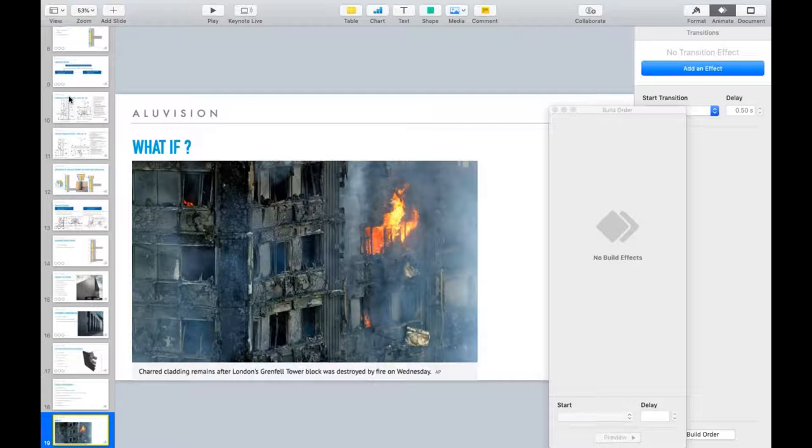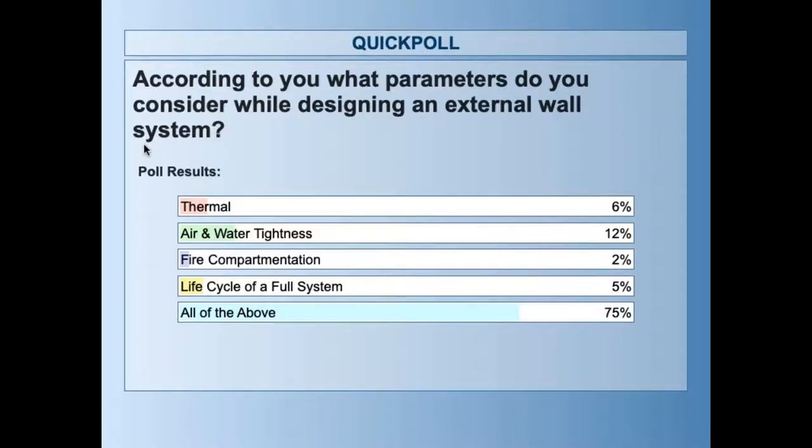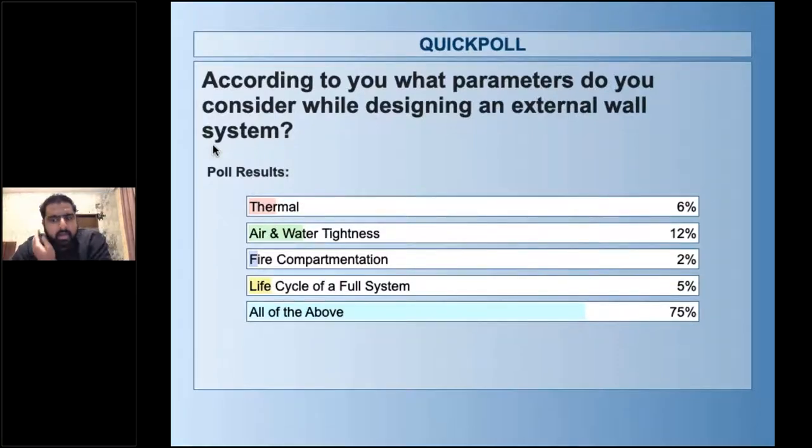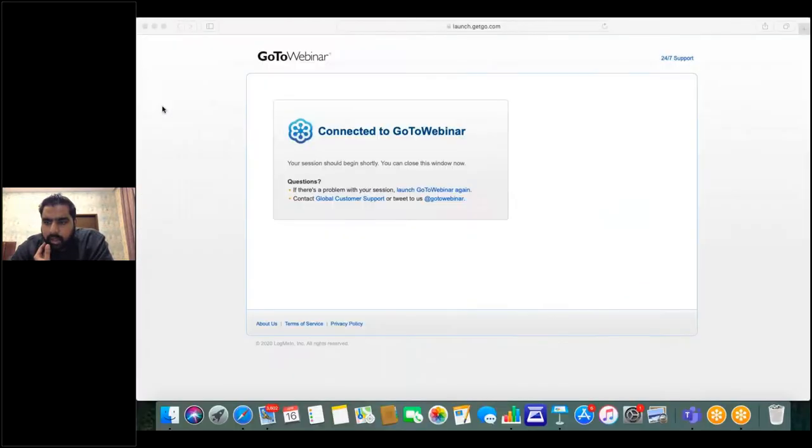Right. Thank you, Upendra, for giving an overview of the rain screen principles. Okay. So this is the result from the poll which we had earlier. So 75% of the people have said all of the above. We will take one more poll before the second presenter starts. The second presenter is basically a continuation of Upendra's presentation, but because they are in different locations, we have split it over two separate PowerPoints. I'll take another poll now. I'm going to launch the poll. It's going to be for 45 seconds.